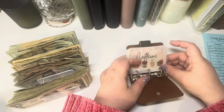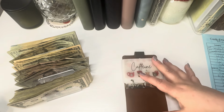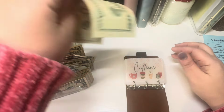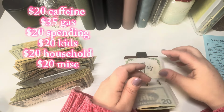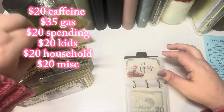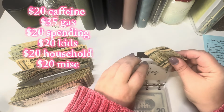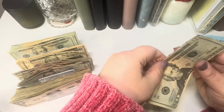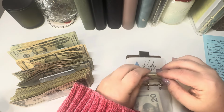My wallet. And I already have printed my winter theme after Christmas, because of course we still have to have some Christmas in the mix. I have 20 for caffeine. $35 for gas. Spending gets 20. We'll see how this goes.